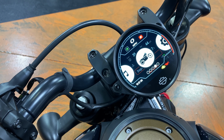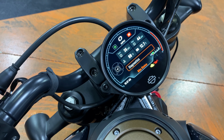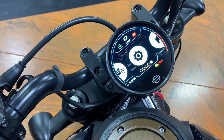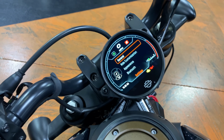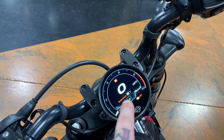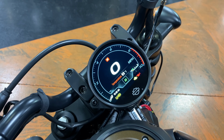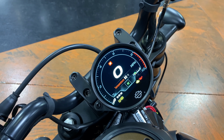That's just going to give you some of the data about the bike, kind of what's going on with your air pressure, engine temp, battery, different diagnostics, things like that. And then all kinds of settings where you can change the appearance of the screen and whatnot. Really nice. I love that Harley did this, and I really want to see that on the rest of the Harley-Davidson models, at least the ones that don't have the big infotainment screens like the big touring bikes do.